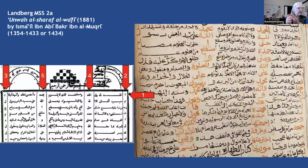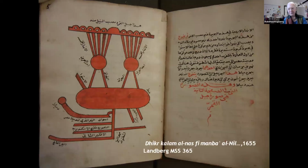When you don't have television, you can do a lot. You can create complicated documents of this kind. Can I have the next slide, please?